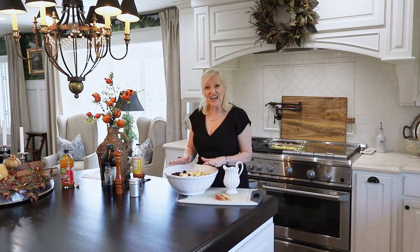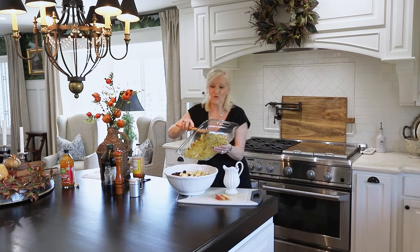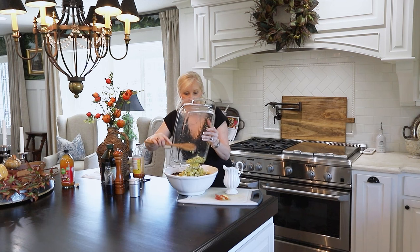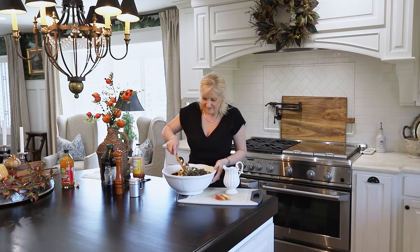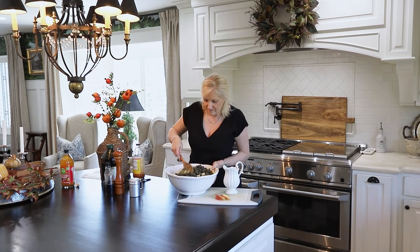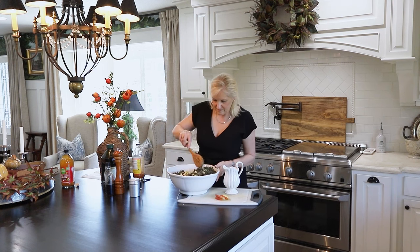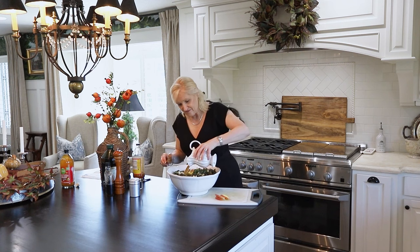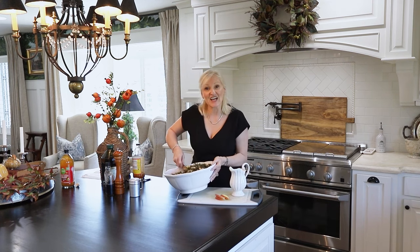Perfect. I have added my feta cheese and my apples. And now I'm going to add my roasted sweet potatoes. And then give this salad a quick stir. This is a really hearty salad. I'm going to go ahead and put my dressing on it, and let the salad soak it up.